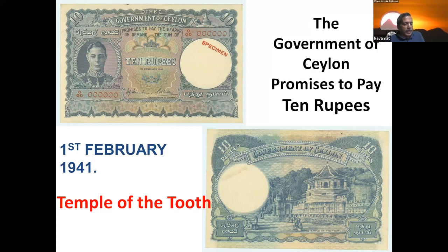The tooth relic came to Sri Lanka around the 3rd century, and there are palaces like this built in all our ancient capitals, from Anuradhapura, Polonnaruwa, and all the other capitals that were used in between. Finally it came to Kandy during the Kandyan period and has remained there ever since. There was a proposal to bring it to Colombo, which was not adopted.